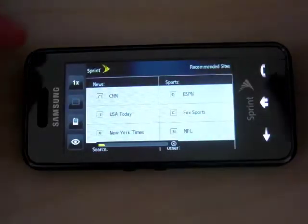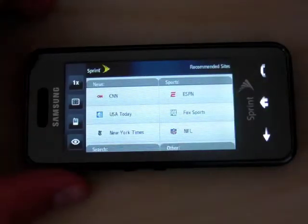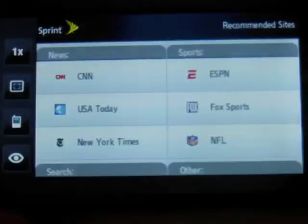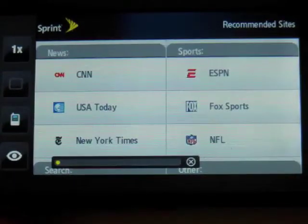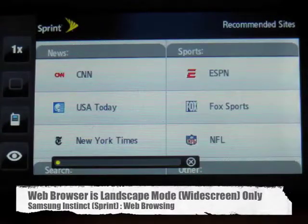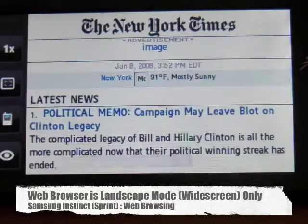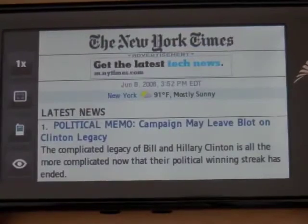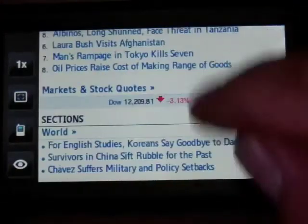Sprint provides a list of recommended websites to look at. New York Times is one that people always go to see how it performs on a cell phone. So I'm going to zoom in a little so you can see. So we'll go to New York Times. The web browsing is only available in widescreen mode. When you launch the browser, it comes up widescreen. There is no single column vertical mode available, at least not right now. So here's the mobile mode of New York Times. This is the WAP version.